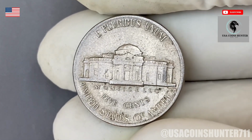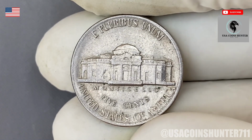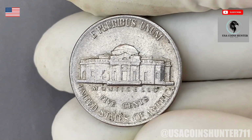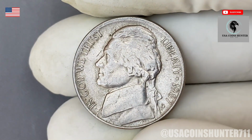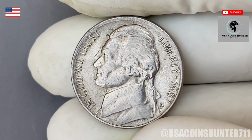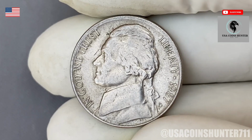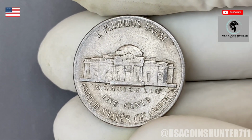Let's start with condition. When a coin is freshly minted, it's sharp, shiny, and full of detail. Over time, as it circulates, those details fade, the luster dulls, scratches appear, and the steps of Monticello wear down. Collectors chase after coins in the highest grades, known as mint state or even proof-like quality. The rarer the condition, the higher the value. If you find a 1987 nickel that looks like it just rolled out of the mint yesterday, don't ignore it. It could be worth far more than pocket change, but condition isn't everything.